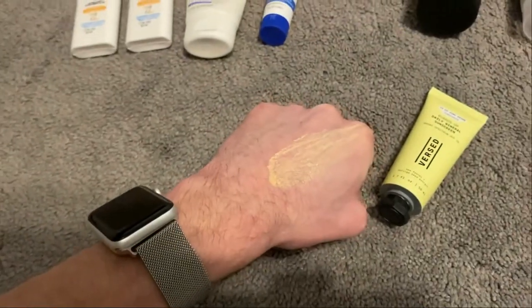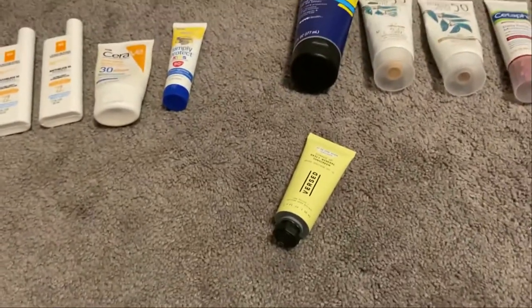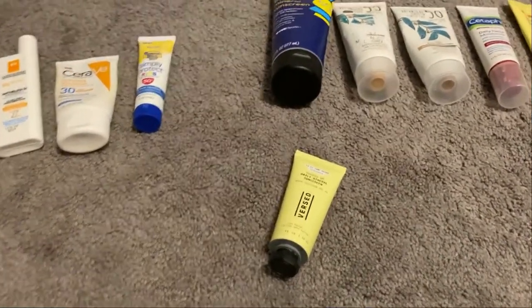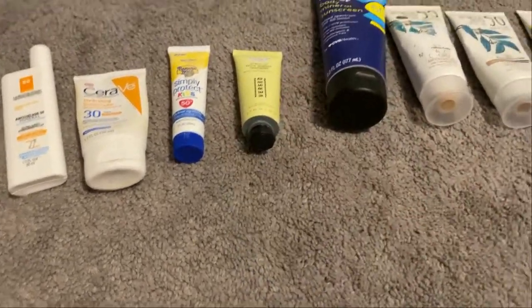And this is what it looks like when you start to blend it out. It doesn't actually leave a tint on the skin. It just doesn't have a white cast because of that tint. I'm gonna try it out a little bit more and try to figure out if it is making me break out, but I do like it.